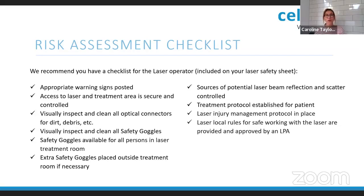Safety goggles should be available for all people involved in using and being present within the laser treatment room. Extra safety goggles could be placed outside that room in case someone needs to come in. That can be useful if you don't have a designated area that you use, so that if someone does have to come in as essential, they'll be protected. Sources of potential laser beam reflection and scatter should be controlled.